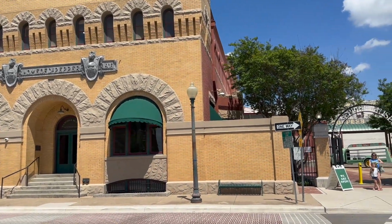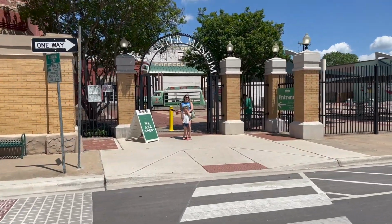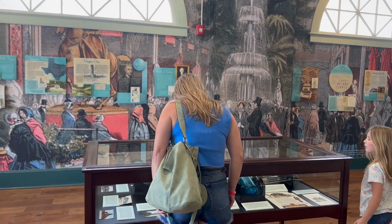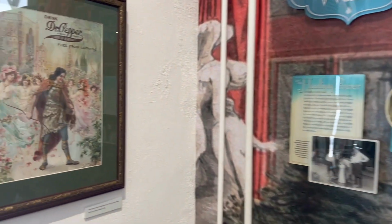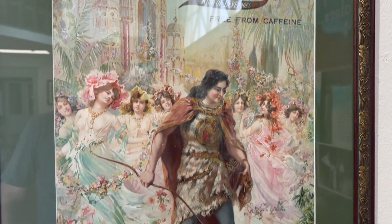The home of Dr Pepper is also in this town that we're in. So let's go see what this is all about. I can't wait to read up on all of this. I don't know a ton about Dr Pepper. I've always loved their old advertisements, so, free from caffeine. I don't think that's how it is anymore.